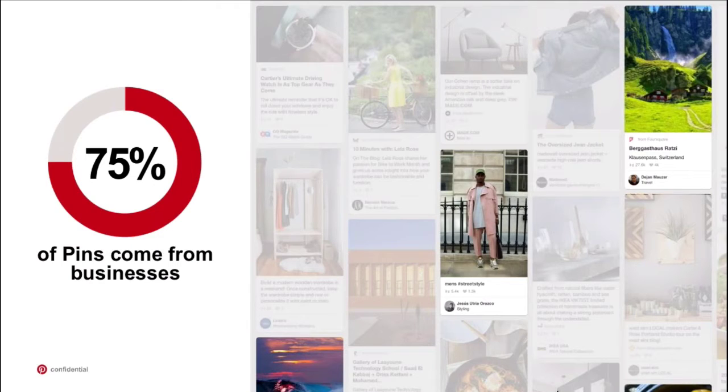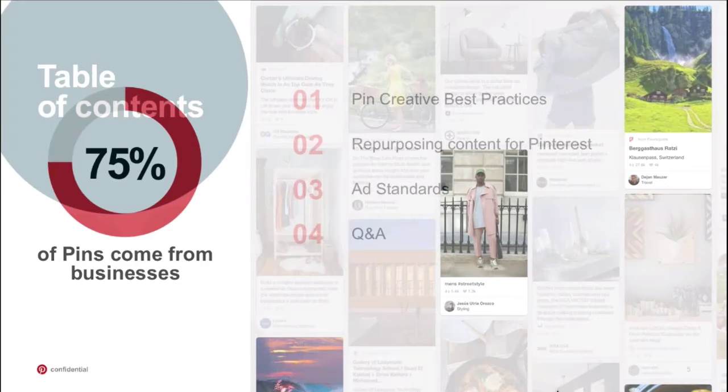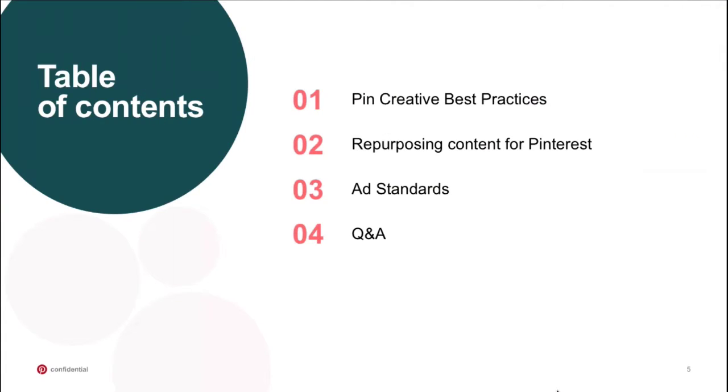What's so unique is that this content really isn't disruptive to a user's experience, but for that reason, we rely on really great content to help pinners find what they need, find things they love, and keep them happy on the platform. So, to help your businesses stand out and to help you all find success, Nikki from the Pin Factory is going to walk through our creative best practices, and how to easily repurpose existing content for Pinterest, and then I'll jump back in and we can walk through ad standards, and then we'll open it for Q&A.